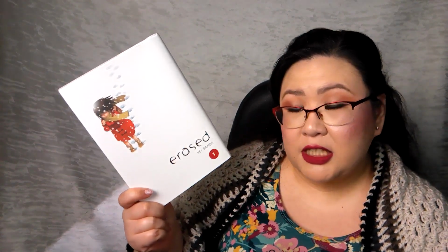Speaking of hardbacks, I have these. So this is the entirety of Erased by Kei Sanbei. This is published by Yen Press, rated teen. This is the Monochrome Manga Club's next series read. So we will be starting this month in February with volume 1.